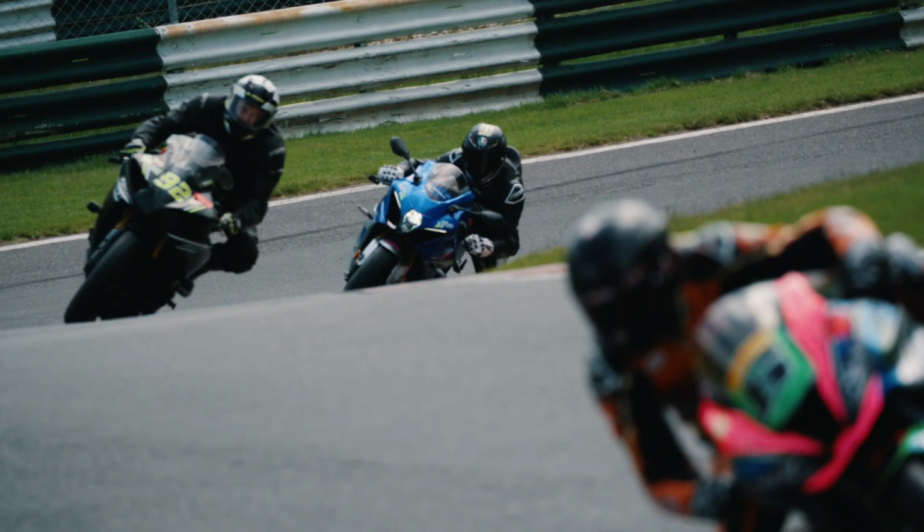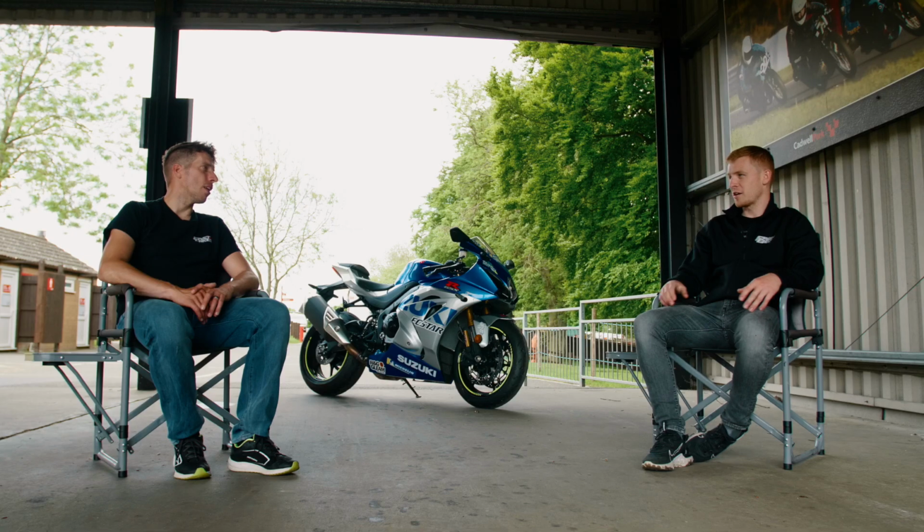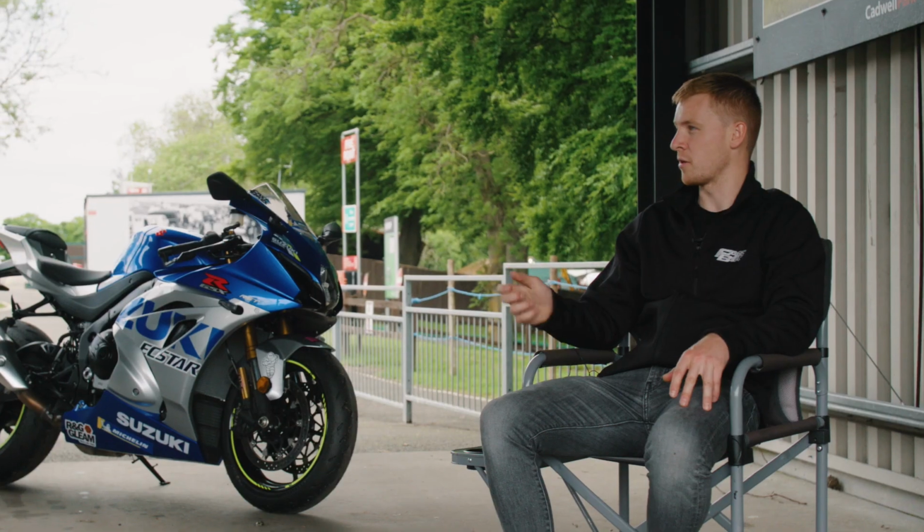Yeah, it's done well. And one thing that always stands out to me is the throttle connection. I go on about it on every bike I ride, but it's literally just in your hand, silky smooth, and that's what I really like about it.